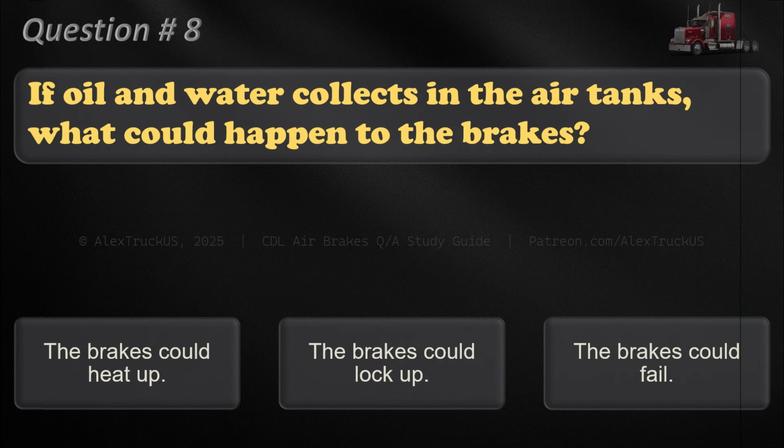Question 8. If oil and water collects in the air tanks, what could happen to the brakes? The brakes could heat up. The brakes could lock up. The brakes could fail. The correct answer is the brakes could fail.